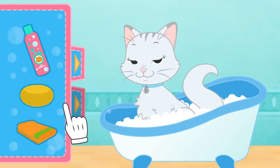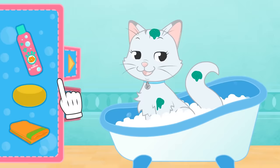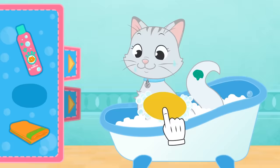Now we're going to use this special shampoo for you. It smells amazing! Cats are very clean animals because they use their tongue to groom themselves. But Kira seems to like being pampered.